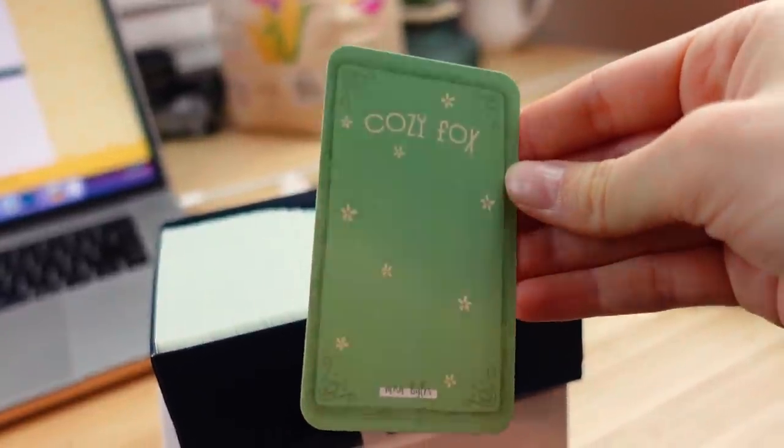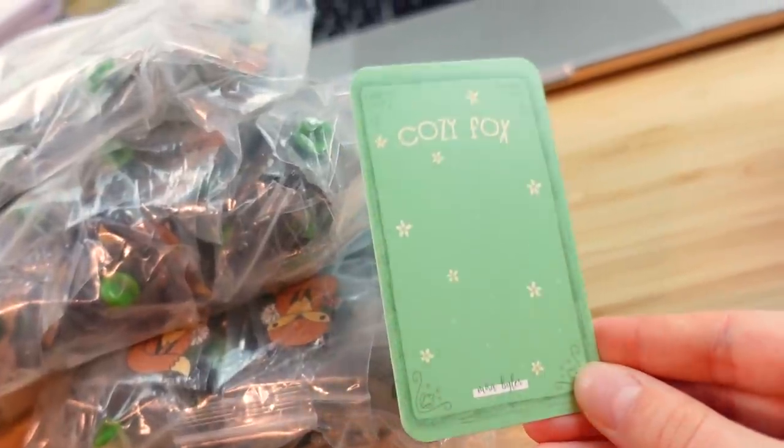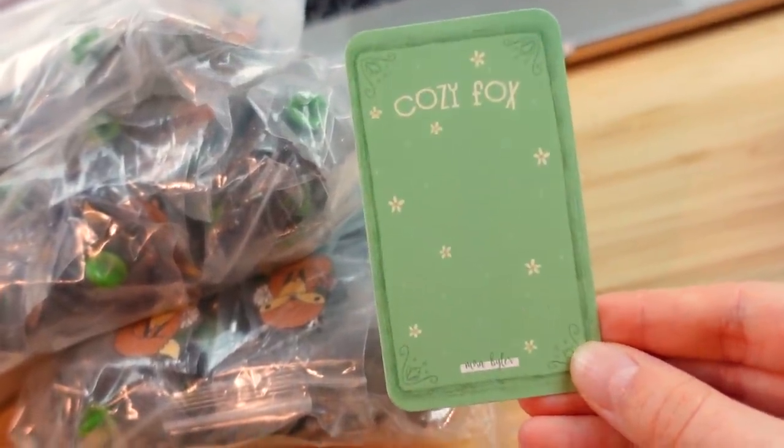I love that. Oh my word. This is seriously gonna look so cute with the fox. I can't wait.